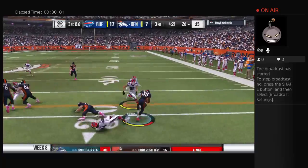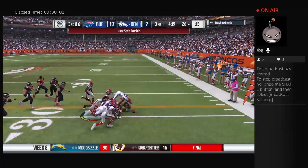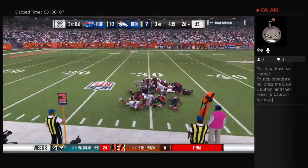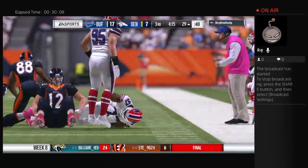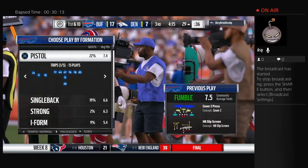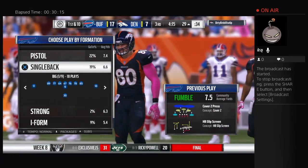Here's Lynch to throw. Now they set up the screen. That's complete. Now a loose football. The ball comes out. Now this is picked up by the Bills. And they will take over at the 29-yard line. Now the Bills offense gets ready to head back onto the field.